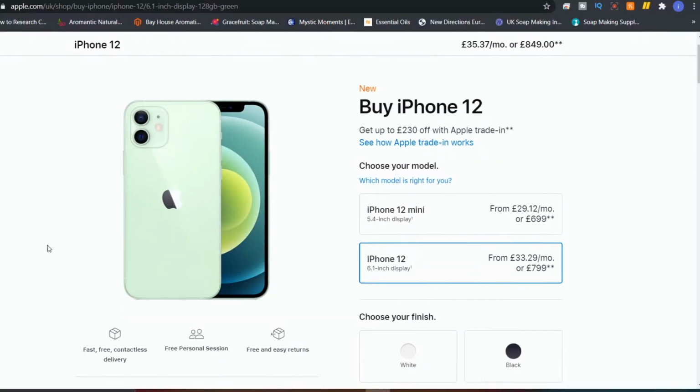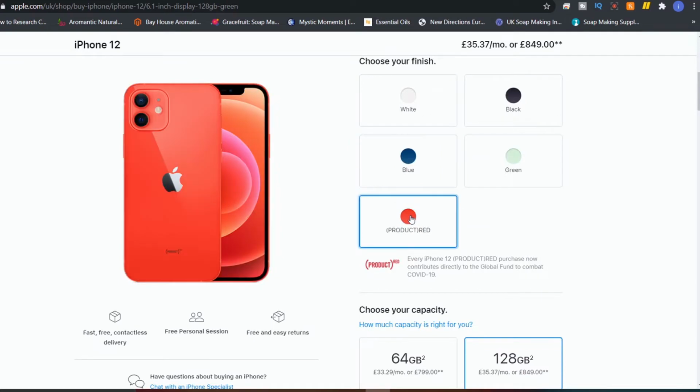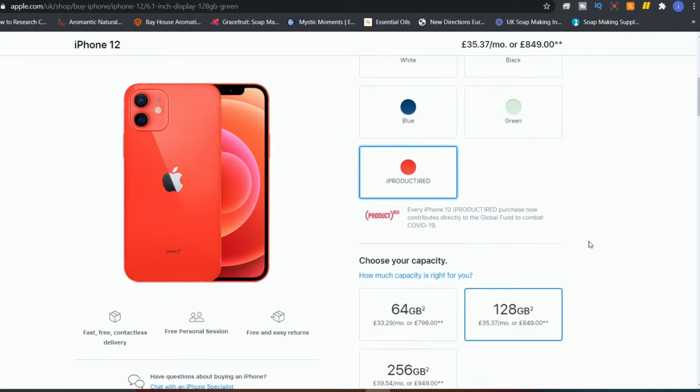It has a ceramic shield on the glass. It's the strongest smartphone out there apparently. It has a great edge-to-edge screen. The ceramic glass at the back is supposed to be super strong. It's like a royal blue. It looks quite different to what it looks like on the website, and I've seen the red color actually looks peach when you actually get it.